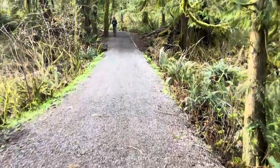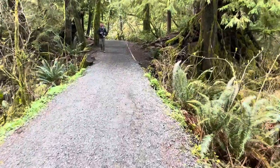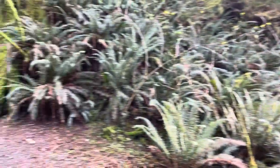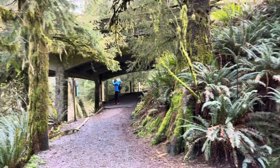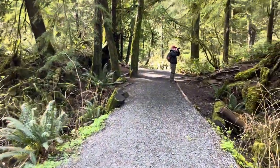And there it's just flat. I mean, here it's just flat. We'll turn around and take a look back. So, it is a little bit steep going up that, or coming down that little hill there. And here we are back on the trail.